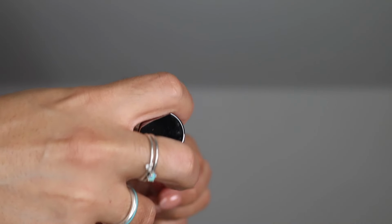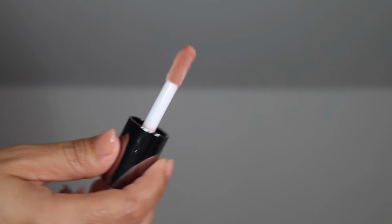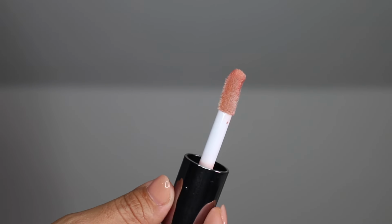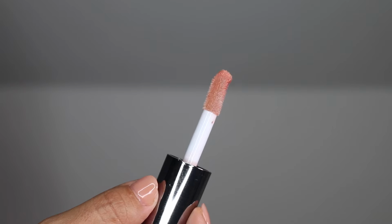This is so lightweight, and Guava is my favorite shade. They sent their full collection, and I am going to use them all up. I have one of these in my pocket at all times, or in my bag at all times. This just makes my lips feel so good.